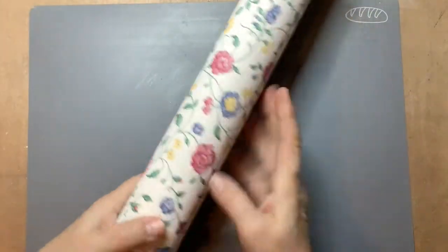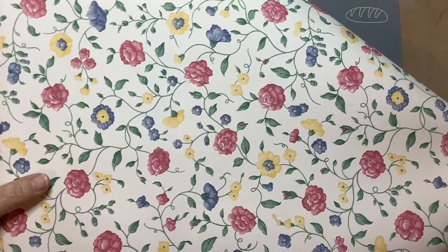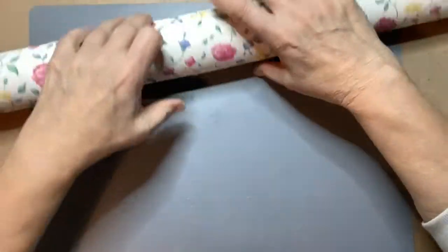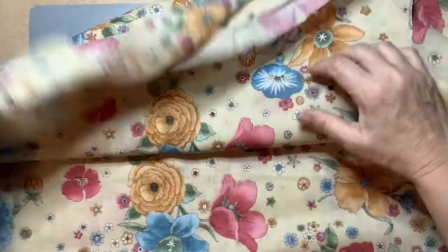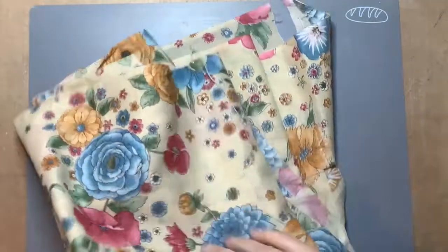I bought some wallpaper. Love it. Beautiful flowers, colors. And I bought this fabric. I don't know how big it is, but I liked it too. I think I can do a lot with that. So that's what I bought.